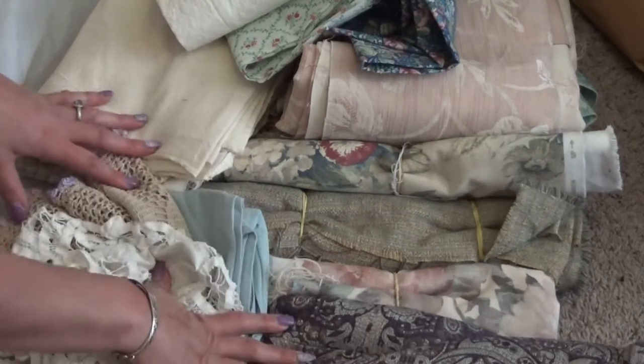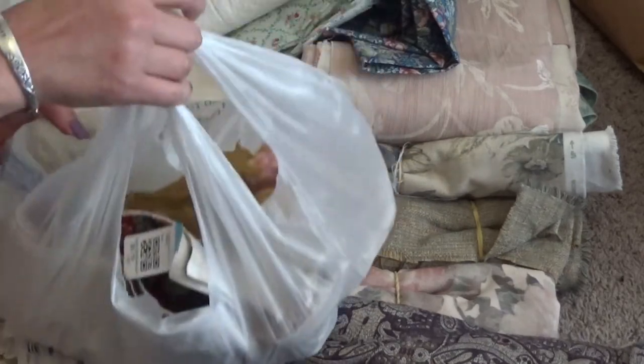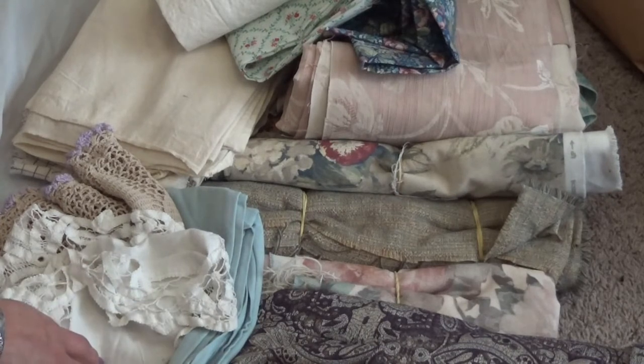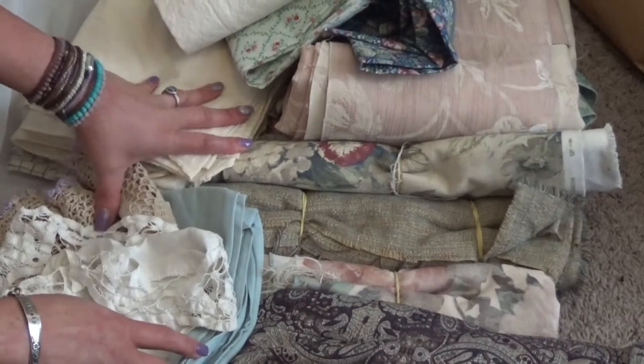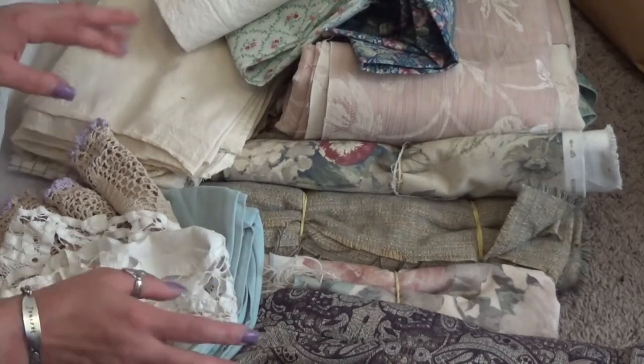So I wanted to do a video showing you guys the different goodies and treasures that I found at my recent trip to St. Vinnie's. I also have a small bag of things that we found at a thrift shop in Idaho. Specifically Star, I believe it was Star, Idaho, where we were. Anyway, I'll show you that one once I get done with this. So it's going to be broken apart in different parts. I've got fabrics and clothing here. And then I'm going to show you the different trims and things like that that I found, other goodies.